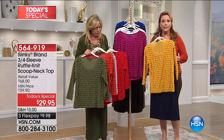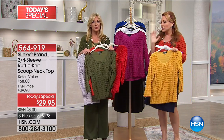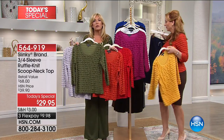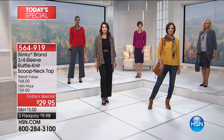You pull it over your head. There's a scoop neck. So if you're a jewelry gal, you can wear some jewelry, or you can do earrings like I'm doing. It's just literally the perfect shirt. It's great for jewelry, great for scarves. It's a three-quarter sleeve. These are the ultimate layering pieces.